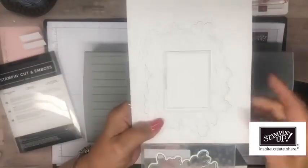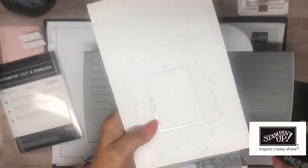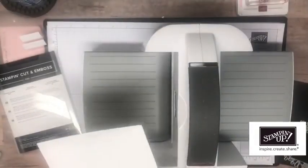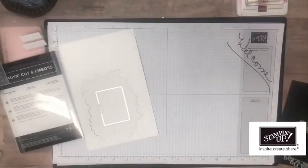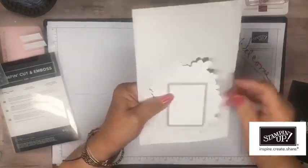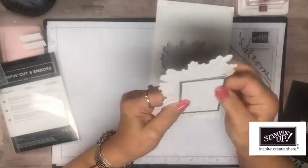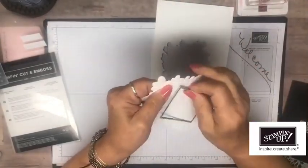And this is what we get. Okay, this is still here. This is down here. And let me pull this off. And for the moment, put the embossing folder back there. All right, so this is what comes out. It is cut and embossed at the same time.